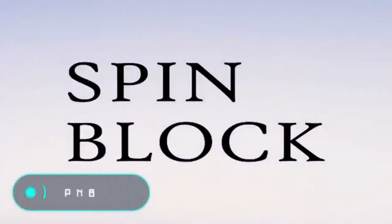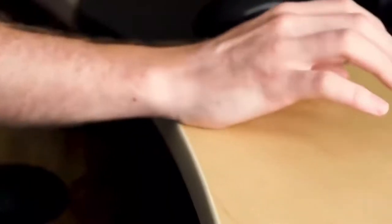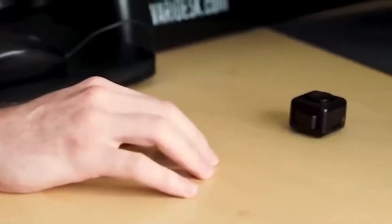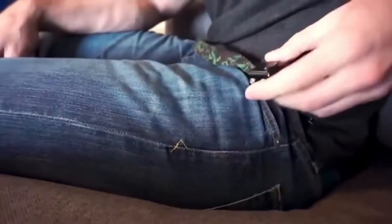Spin Block. This compact aluminium fidget combines seven addicting fidgeting functions. It's small, light, thin, fits easily in your pocket, and helps you relieve anxiety. Apart from all the typical options that similar gadgets have to offer, like button clicking, this one's capable of spinning by itself for up to 4 minutes.